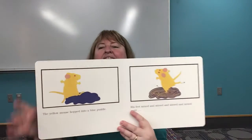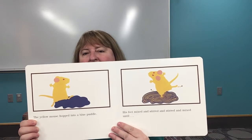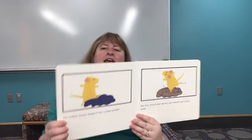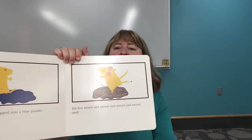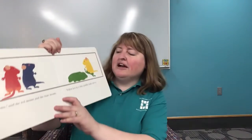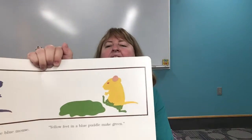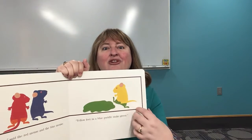So next, the yellow mouse hopped into a blue puddle and his feet mixed and stirred. Can you mix and stir and dance, and mix and stir and dance, mix and stir until, what do you think? Look down, said the red mouse and the blue mouse. Yellow feet in a blue puddle make what color? They make green.